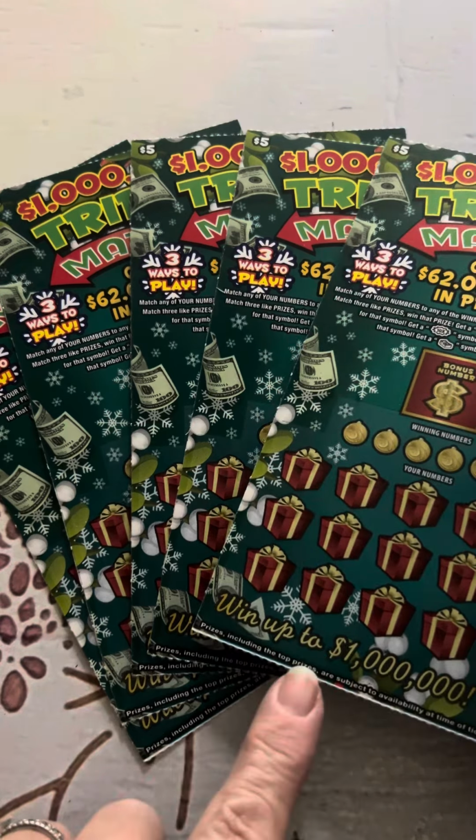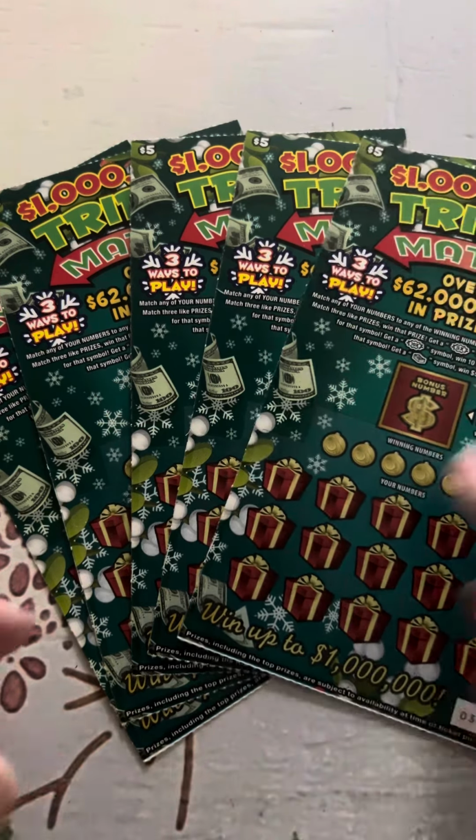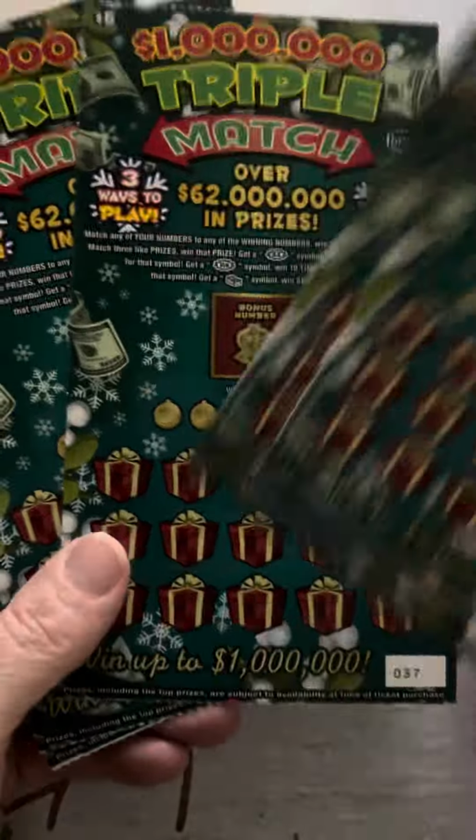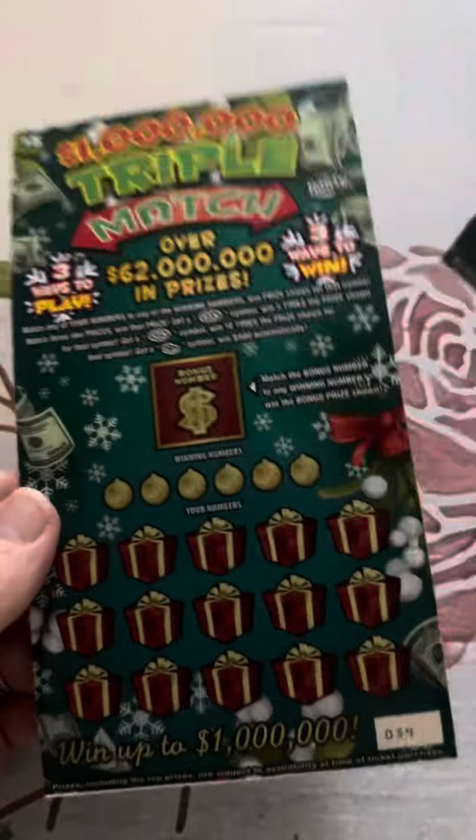So clearly we've got white lines on two of these tickets. No black boxes though, because it's not the beginning or the end of a roll. I have tickets number 35, 36, 37, 38, and 39.